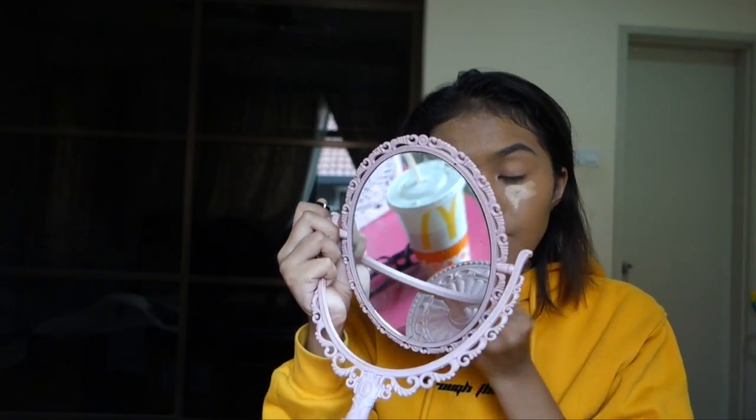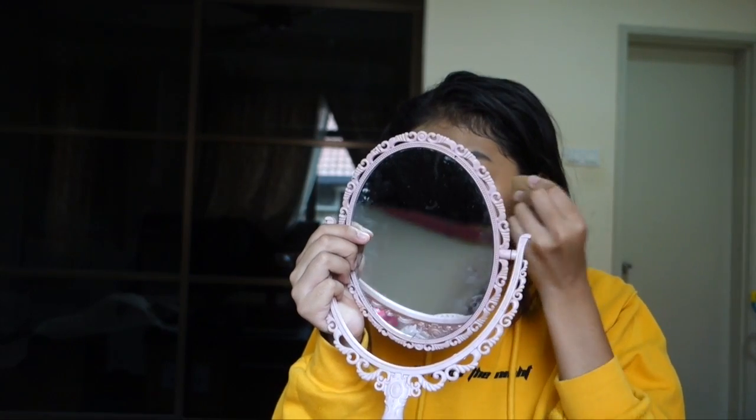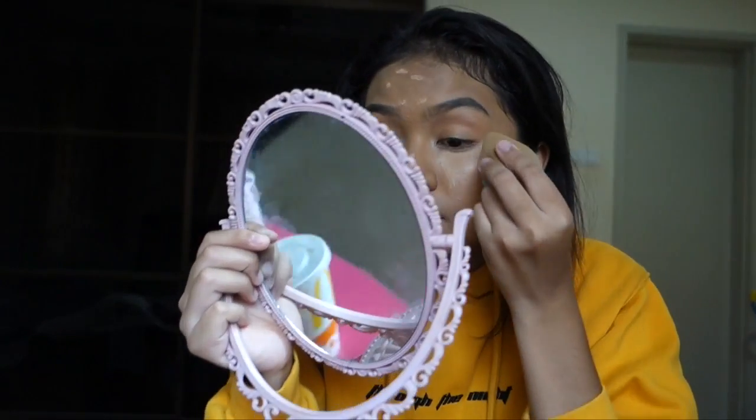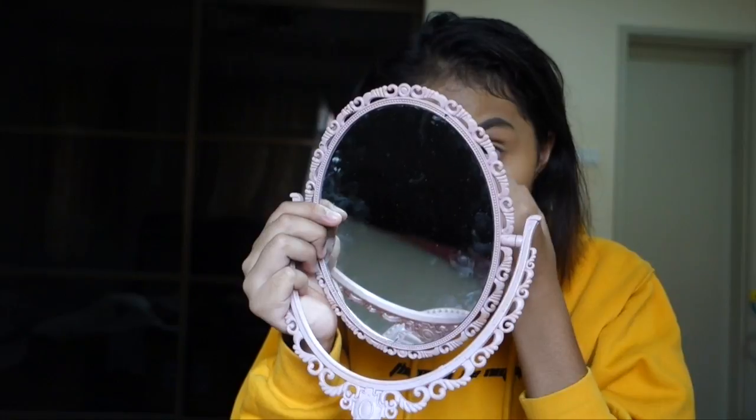Oh, by the way, this is the Wet n Wild concealer. It's good coverage, but it dries really quick. It's pretty hard to blend, I don't know. Usually I blend the concealer onto my eyes, so it kind of primes my eyes. That means I don't have to prime them again, but yeah.